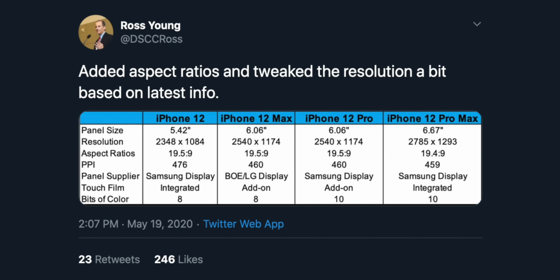Now, you might have noticed that I haven't said anything, and the report hasn't really said anything, about 120 Hz or even 90 Hz or any high refresh rate displays on those new iPhones. So what's happening with that? Well, we haven't really heard anything, because at this point, that is just a rumor.